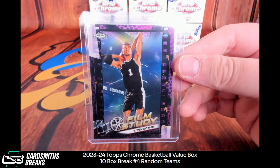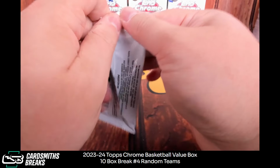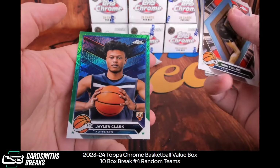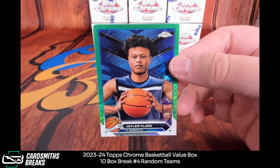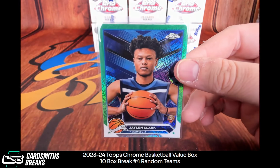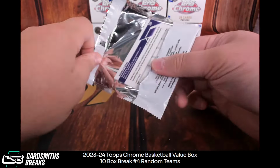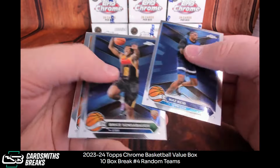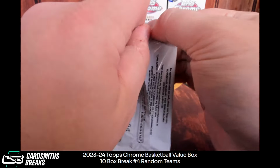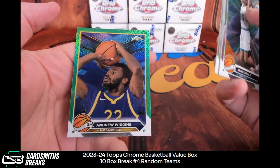Check that thing out. Pink basketball's insert Wemby. Jalen Clark for the Timberwolves, rookie green. Andrew Wiggins, green.